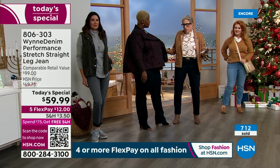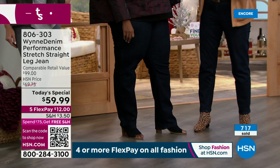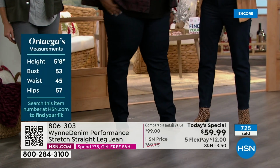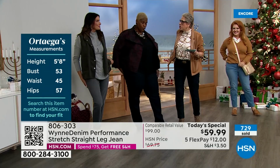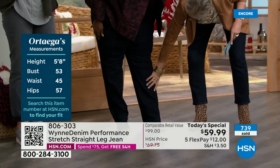So you're a curvy girl. Yes. What size are you in? I'm in the 24 tall. Any complaints at all? Not at all. You're allowed to complain. No, no, no. I have no complaints. I love the pockets. The slanted pockets. And that there's room for our hands. Room, like actually deep pockets. Absolutely. And then I love the cut of the leg.